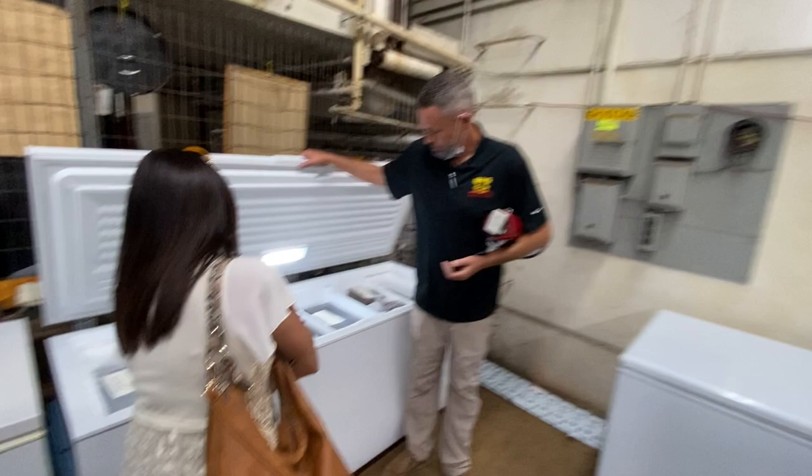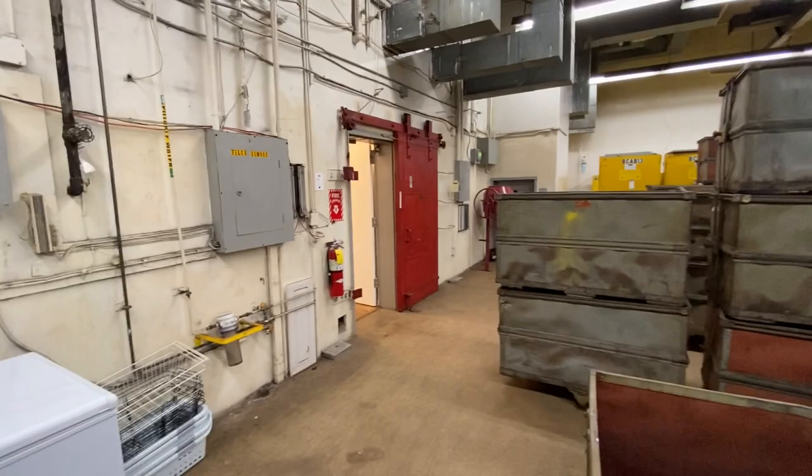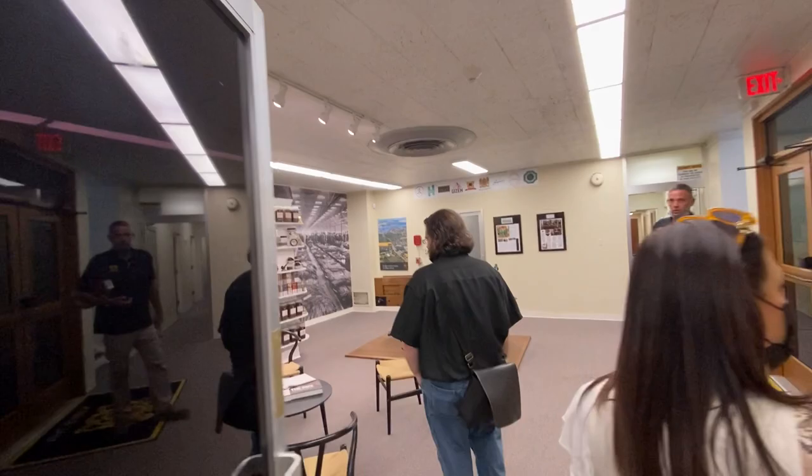The fridge. Lunch. Nice and cool. Some plum pudding. Somebody has nachos. Maybe keep some lunch in there. Yeah, it's kind of neat. The lobby now.